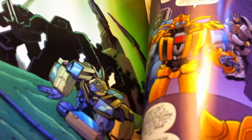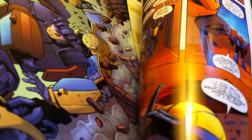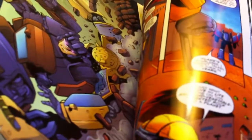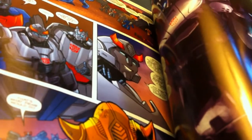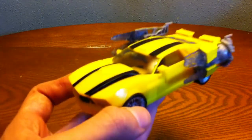Here's his comic. I didn't really read it, I just skipped through it, but he's just sitting there with some of the protector box, it looks like. Then he goes to meet Thundercracker, who apparently is not part of the Decepticons anymore. A little spoiler alert, but anyways, he just goes on. Then he meets a lot of Decepticons and they notice him and they're like, oh, go get him. Like I said, I didn't really read it, so there is the comic, and here is Bumblebee in his vehicle mode.